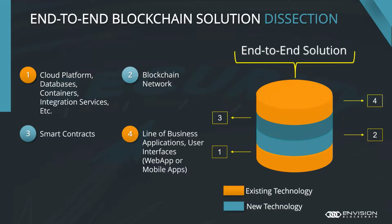And on top of all that, we have our line of business applications, our user interfaces, the web apps or mobile apps. We also color code that in orange because, again, this is nothing new, right? Your ERP has already been tested within your organization. You trust it to be secure. Sure, there are leaks that have happened, and we don't have to name all of them in this webinar. That's not the point. We can all do a Google search and find out which systems. But let's just say that this has been an existing piece of technology. So between the cloud platforms and the line of business applications and web apps, this is nothing new, and this is existing.